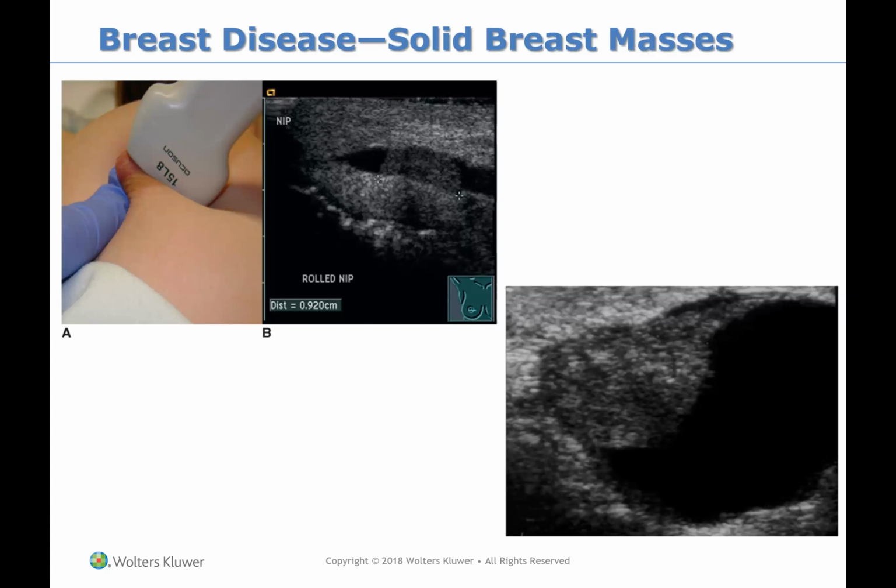The second one is intracystic papillomas. So the sonogram documented a solid papillary lesion projecting into a cyst. That's what this hypoechoic area is. The cyst is caused by obstruction of the duct by an indwelling mass.